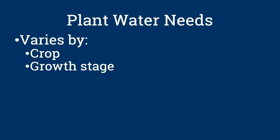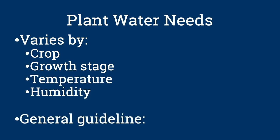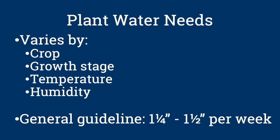Don't we get enough rain? That's a great question, Laurie, and the answer is sometimes we do get enough rain and sometimes we don't. Although the amount of water a plant needs varies by crop, growth stage, and current conditions like temperature and humidity, a good general guideline is that most crops in our vegetable garden need 1.25 inches to 1.5 inches of water a week. In Maine, we fall short of that most months of the summer.